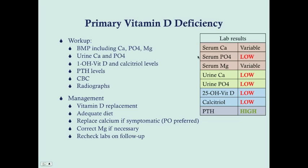And so the lab results from a primary vitamin D deficiency are going to be, of course, 25 hydroxy vitamin D is going to be low, and calcitriol is low because we're not getting the vitamin D in the diet or through sun exposure. And the result of that is going to be a low serum phosphate because you absorb that with vitamin D. The serum calcium can be variable.